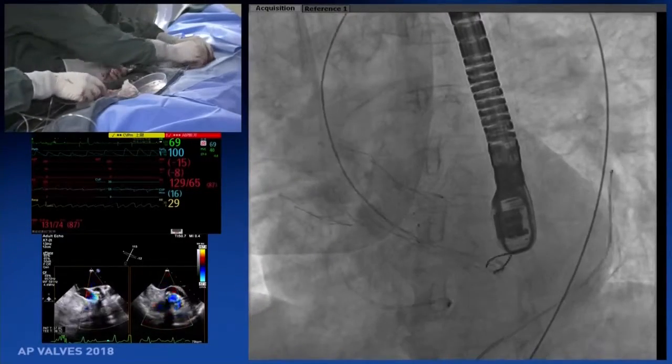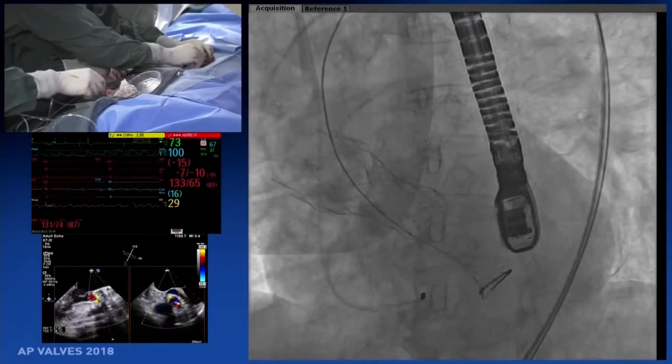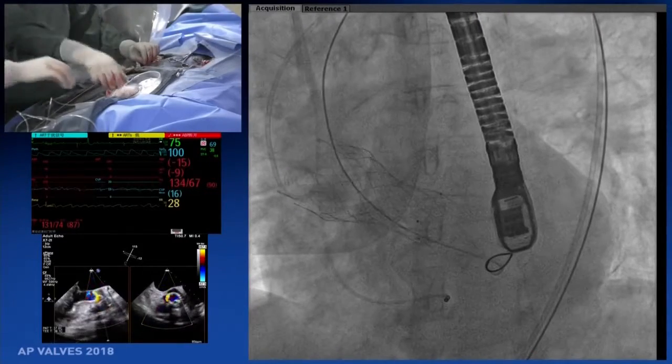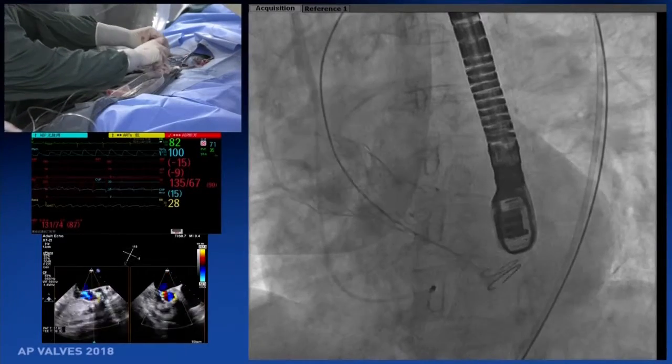It's similar. Actually, there's a little bit of bleeding. It's like with the Portico, so you have to compress that. Okay. But you can introduce the snare via a second access. Okay, he's doing the angiogram now, just to insert the snare and then cross the snare.